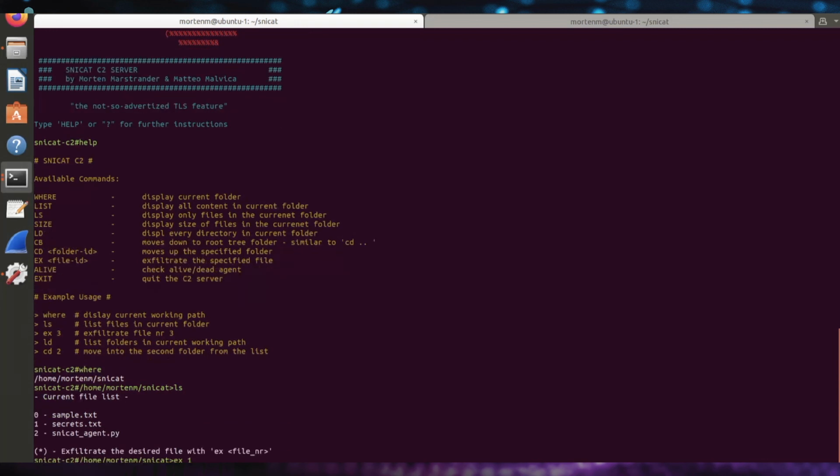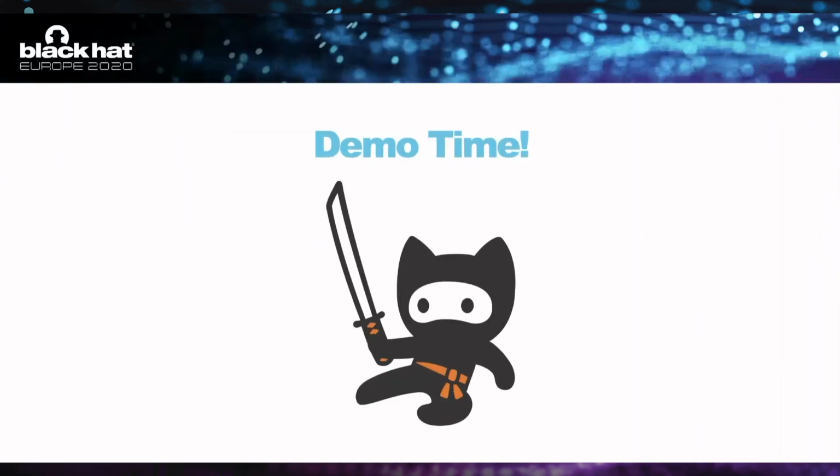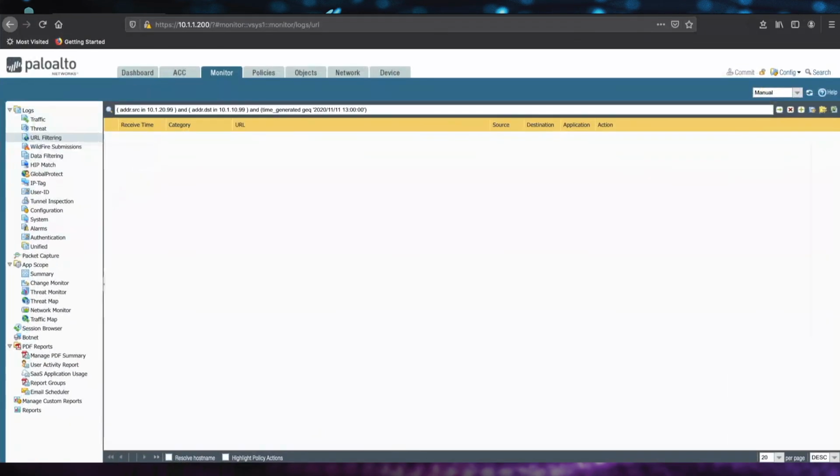Here we go. Secrets.txt exfiltrated successfully. Let's have a look at it then. Wow, juicy credentials. Very interesting. Loot and root. So then the interesting question is what happened in the TLS inspection device? Well, let's have a look, because this was supposed to be blocked, right?